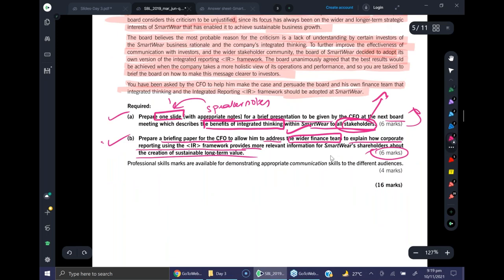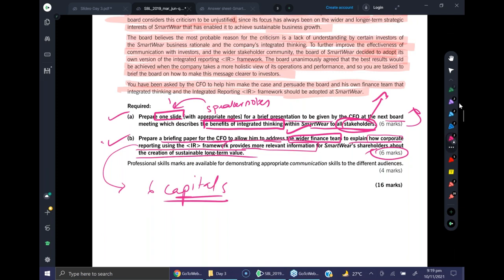So you have to tell how corporate reporting provides more relevant information. Corporate reporting using integrated reporting provides more relevant information. How? By highlighting the 6 capitals. We highlight the company's capitals or assets from 6 different angles. So human capital, manufactured capital, all 6 capitals. That's what needs to be discussed here.